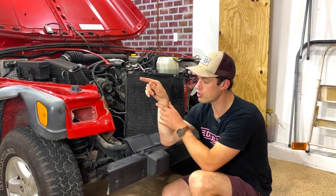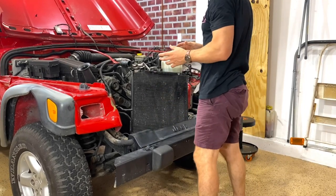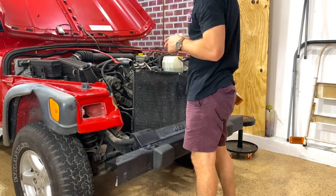So let's move over to this fender. Let's remove everything that's in the way. Of course, that involves removing the battery, the fuse box, and the intake. So without further ado, let's get back to work.